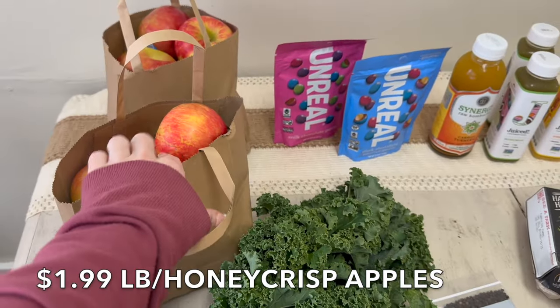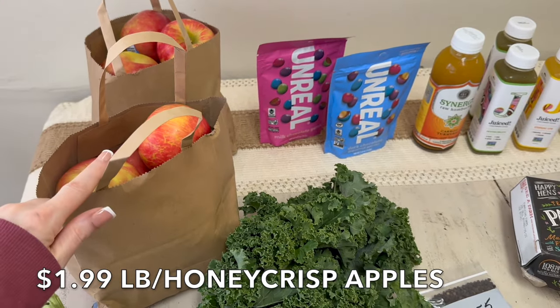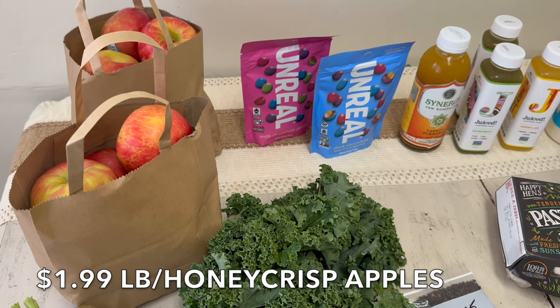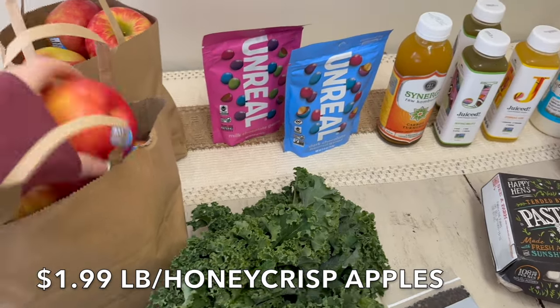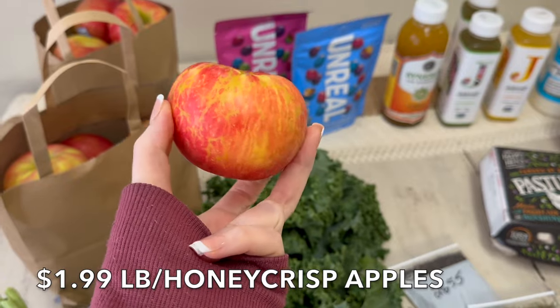So honey crisp apples. Now, I was thrilled with that price. Definitely beat Costco and definitely beat Aldi. So I was happy. And if you watched my last Aldi haul, they actually had honey crisp apples on the sign, but no honey crisp apples in sight. These look great. My kids are already eyeballing them.